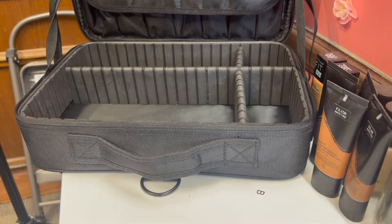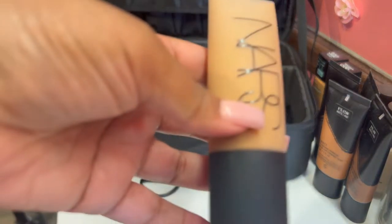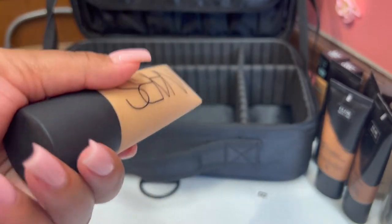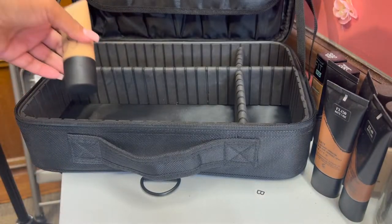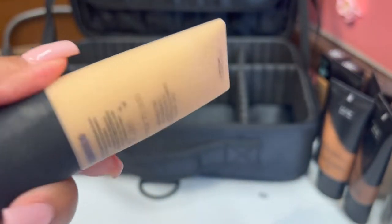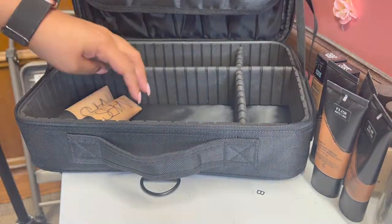But yeah, let me, and I'm not sure what complexions everybody is, but I usually pack all complexions. So NARS soft matte is my favorite, so I'll pack this one, which is a lighter shade. I actually have one lighter than that, which is this one. So I'll pack this.